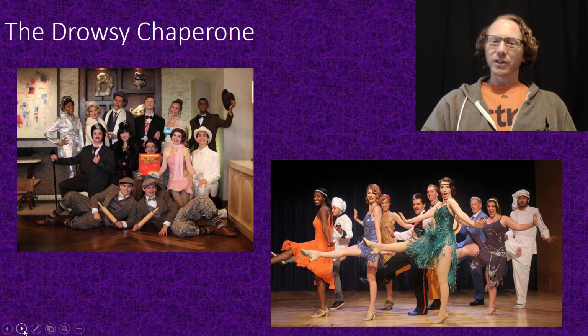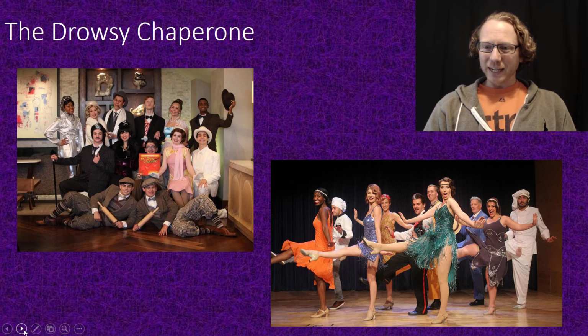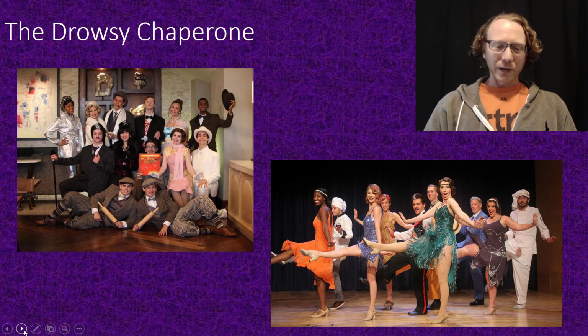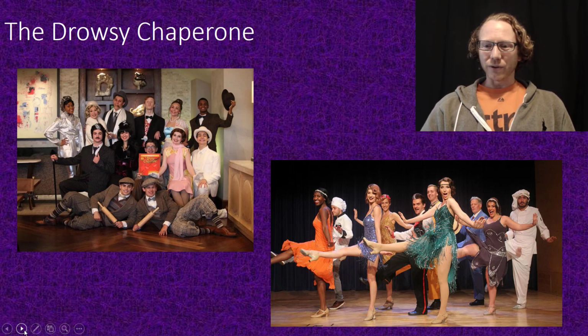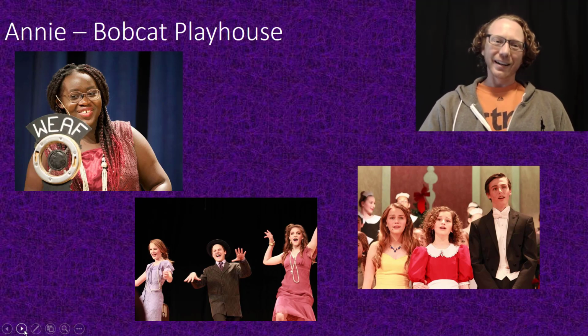But you may remember this one, The Drowsy Chaperone. We just saw this one. So that would be an example of 1920s fashion. The picture on the left is the cast from Stratford High School, and the picture on the right is just another theater. But I chose this picture because if you see the green dress the woman is wearing in front, that's an example of a flapper dress. It's kind of flapping around there. And of course, Annie from last year would be an example of the Roaring 20s.